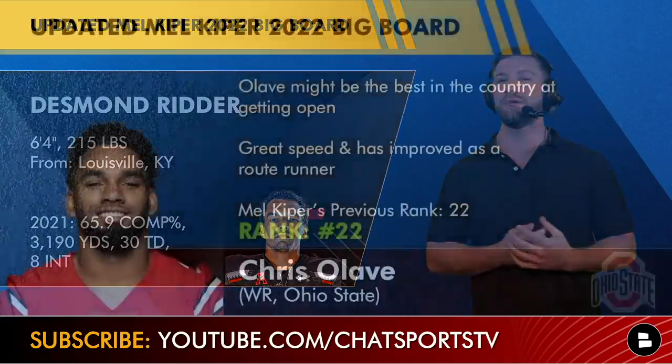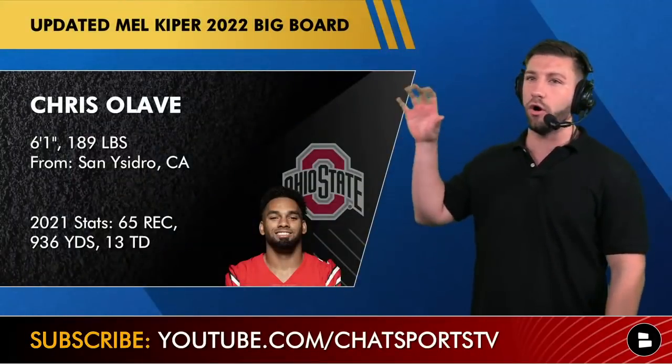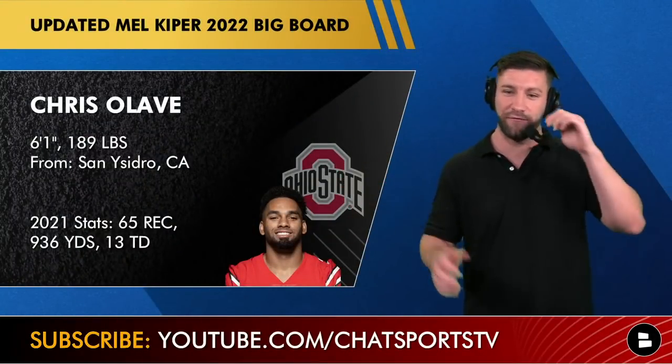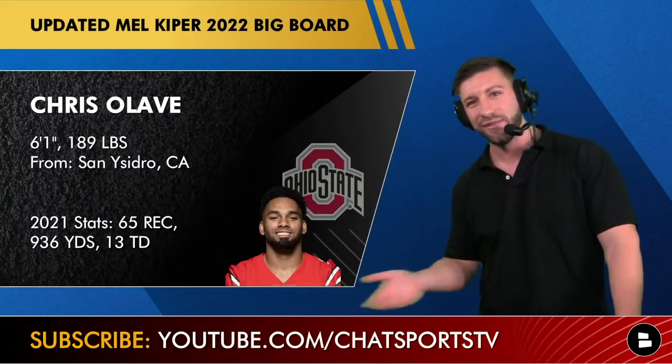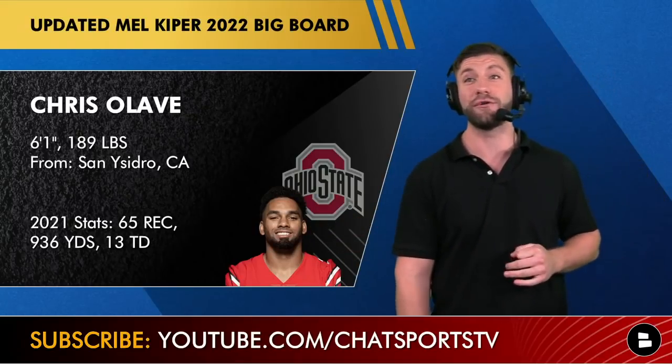Let's go to number 22, another Ohio State wide receiver, Chris Olave. I really think he might be one of the more underrated guys here on Kiper's big board, because this dude just gets open. In terms of being able to find ways to get open, I really think he's one of the best in the country. He's got great speed. He's improved as a route runner. And in terms of an overall receiver, I think it's Olave. Olave reminds me of Mario. You guys ever play video games? Mario wasn't the best at anything, but he was really good at a lot of things. That's what Olave reminds me of. 65 catches, almost 1,000 yards, and 13 touchdowns.